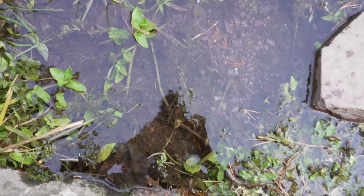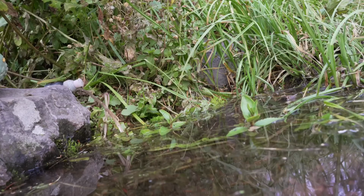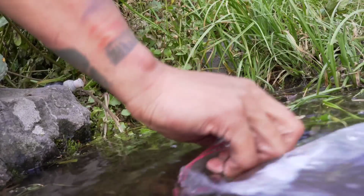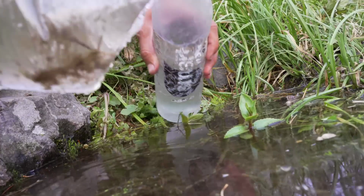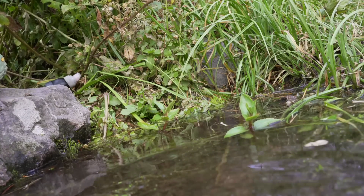Not much water here, so that's gonna be hard to scoop out. So I don't have a scoop, I'm gonna use a plastic bag. Get some of this gunk out of the way first. Well, that's just stirring up more stuff. That wasn't a great plan, but use plastic bag, transfer it to my water bottle like so. Let it settle down first.